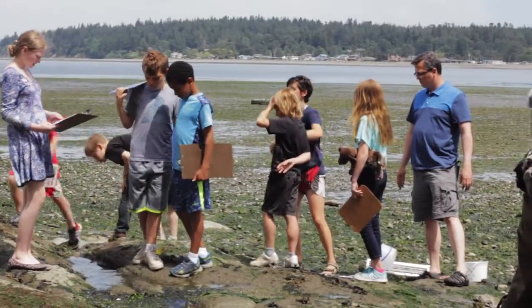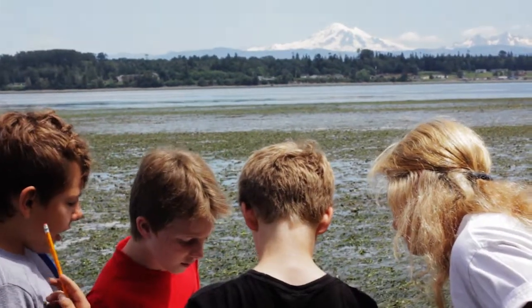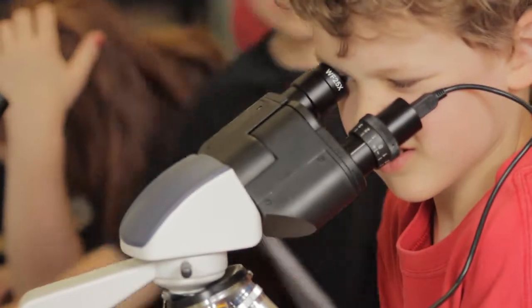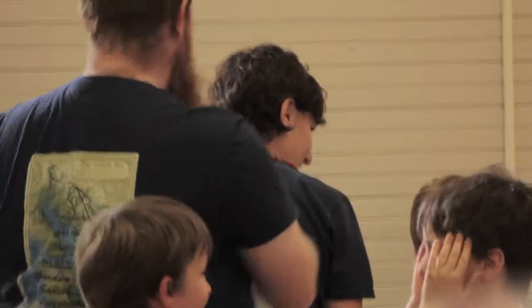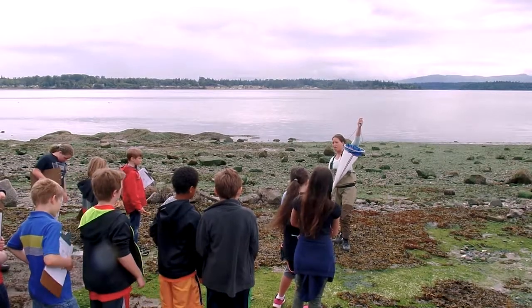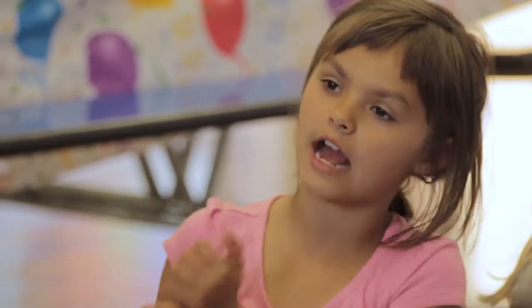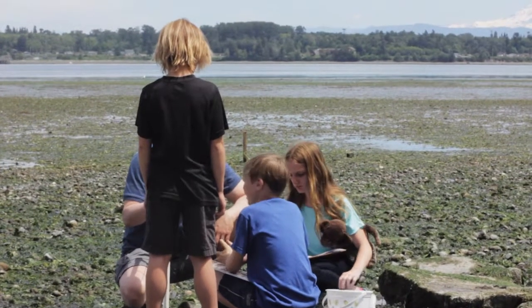We want to put the power in the hands of students and young people to make a difference in our environment. Let's write it down below. We're trying to reach students in any way that we can and really engage. That's really what we're trying to do. We're looking for an emotional bond with the ecosystem.